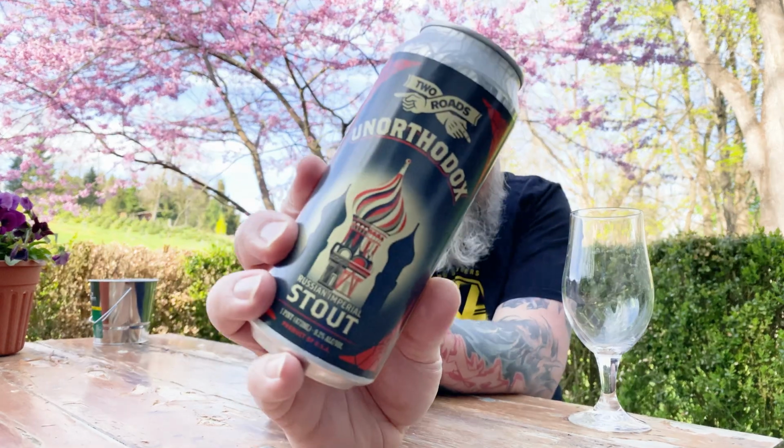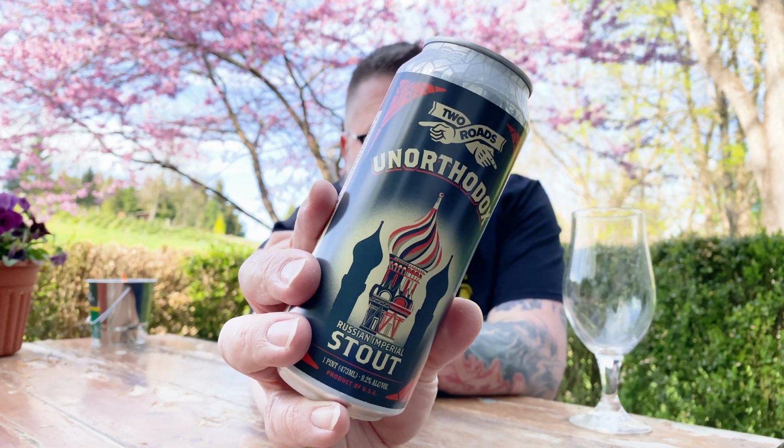Back a little Two Roads up in this piece. They're Unorthodox Russian Imperial Stout. This is a 9.2% alcohol by volume Russian Imperial Stout. In the back, we have story time. It says, from Stratford with love.